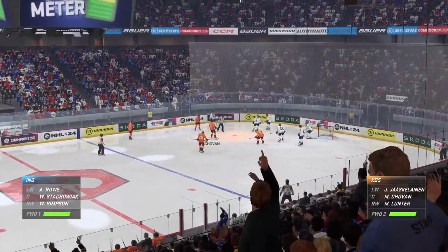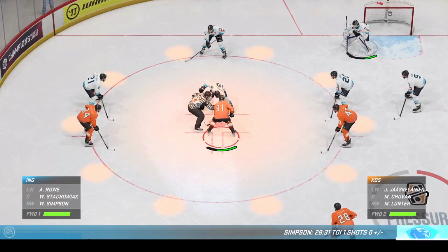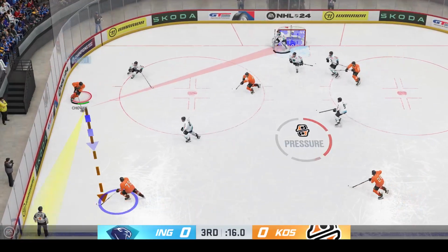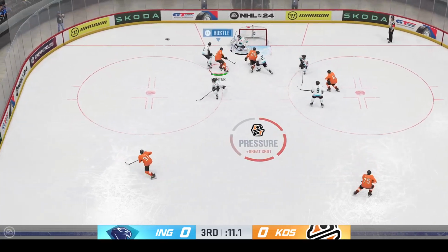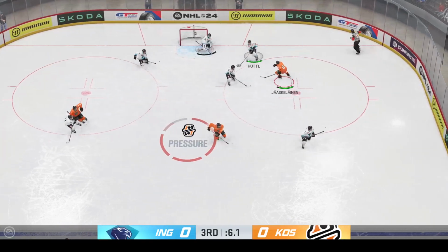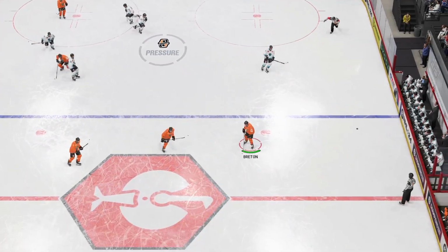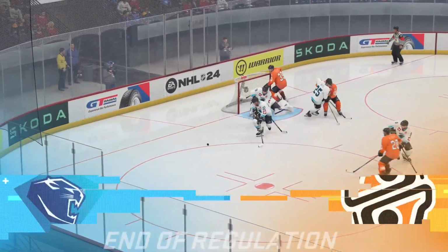A critical draw here. They take possession as he locks them up off the faceoff. Handles it along the blue line. Takes it to the net, and that goes off his blocker. Ingolstadt's got the puck. And he takes the dish. Well, there you go. 60 minutes played, and now we're going to head to overtime.